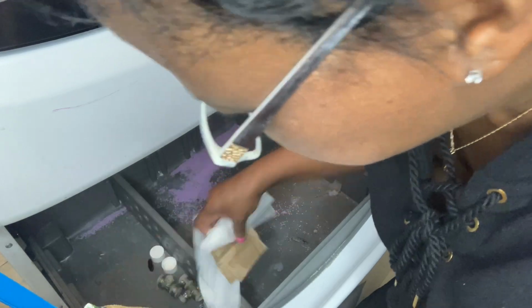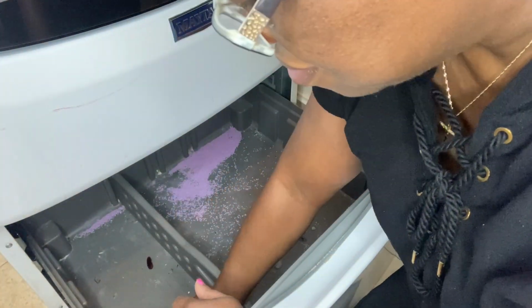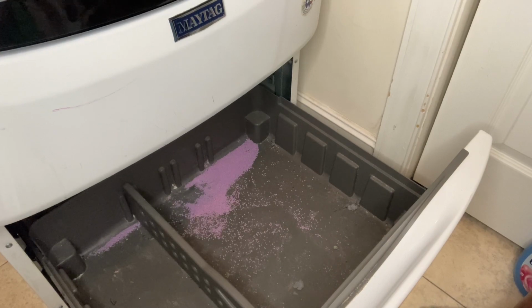I do see under this dryer, some of the little scent beads have spilled all under here. I don't even know when that happened, but we're gonna get it cleaned up. Let's keep going.